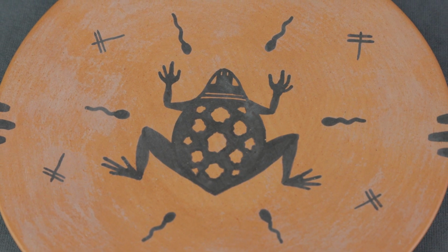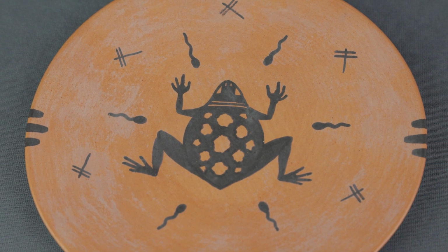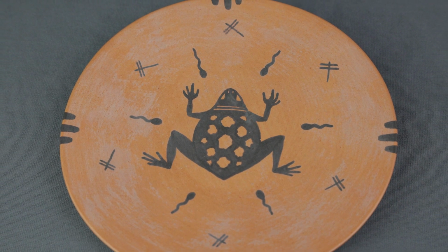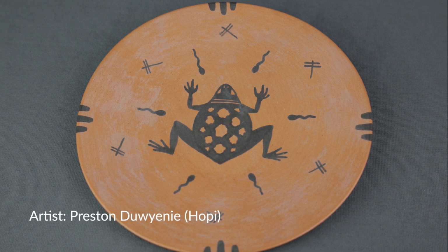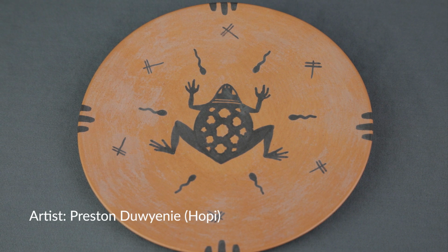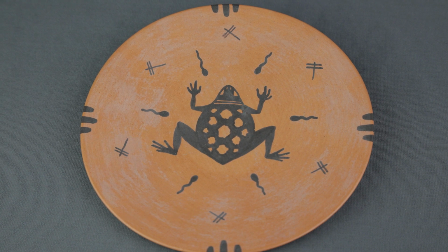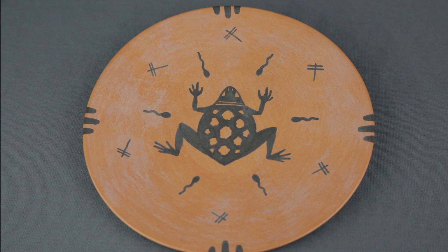The black on micaceous slip plate places emphasis on symbols related to water with a frog at the heart of the design. Hopi artist Preston Duwyany is a master at his craft. His thinly formed plate and delicately painted tadpole and dragonfly figures nimbly circle the prominent frog.